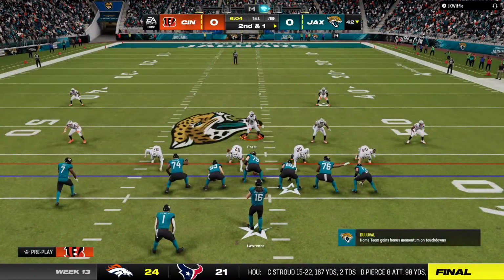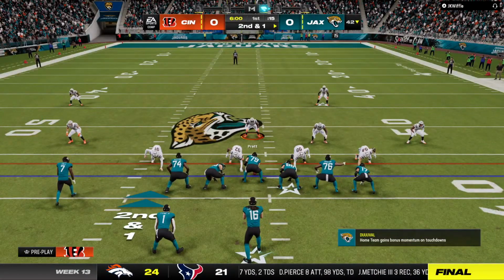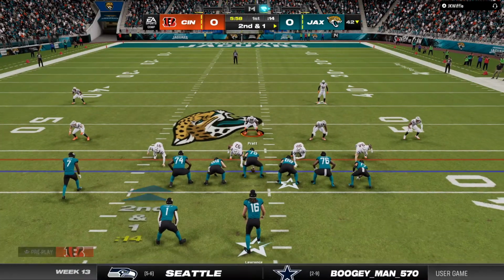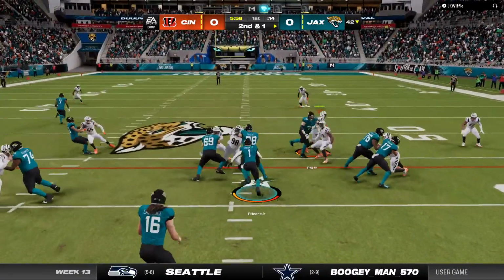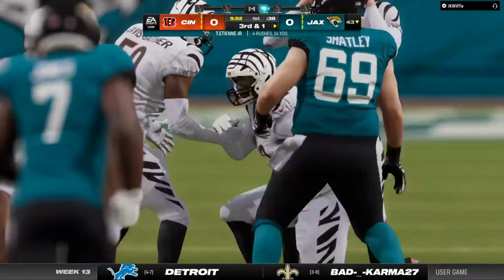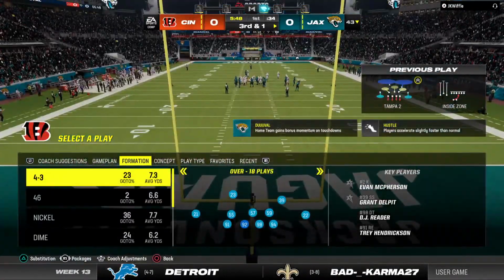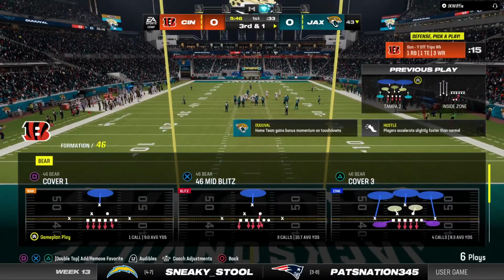From the 42-yard line, here's 2nd and a yard. Straight ahead, ETN. And he's going to be hemmed in and brought down right at the line of scrimmage. No gain on the play, and now they're faced with a 3rd and 1.